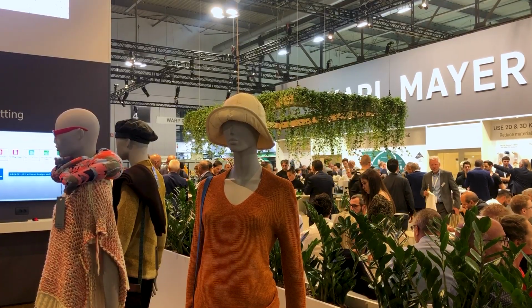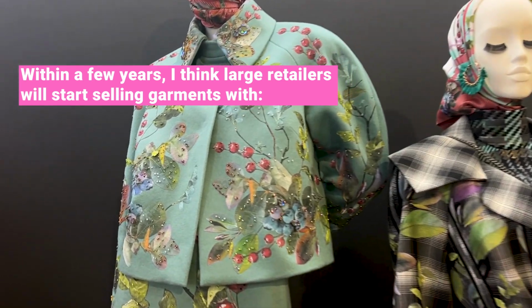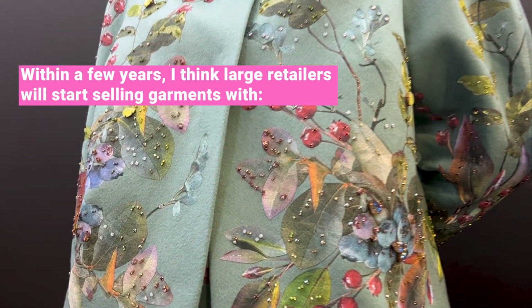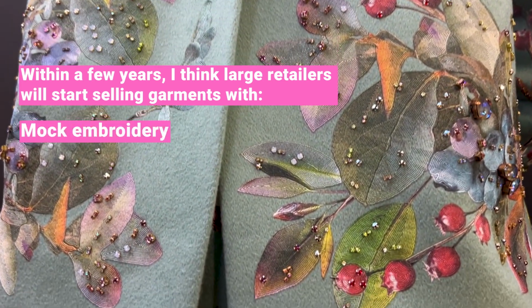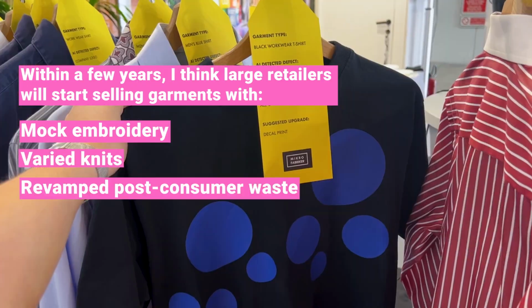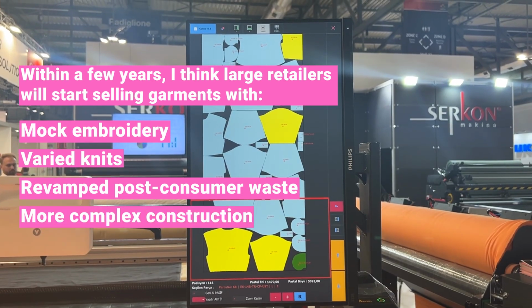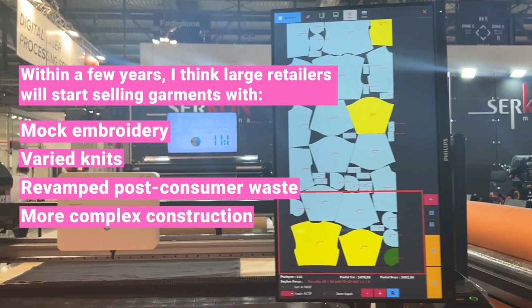I believe in the coming years, based off of the innovations and manufacturers I've met with, large chain retailers will start selling garments with mock embroidery like we saw at Cornet, varied knits like we saw at Mandarin Knitting Technology, revamped post-consumer waste like we saw at AI Remakes booth, and more complex construction like we saw at the Sercon Garment Pattern Projection booth.